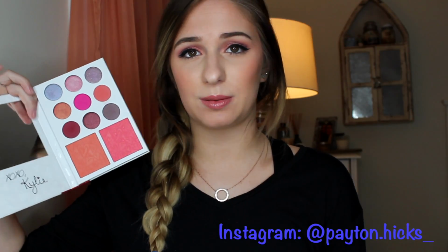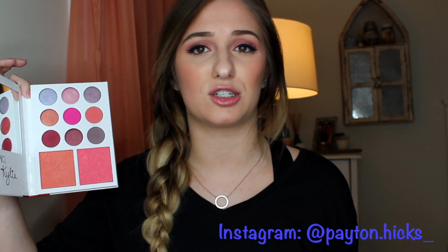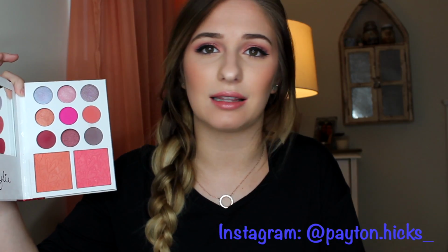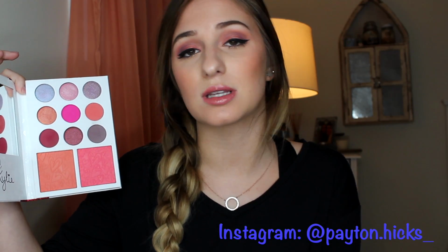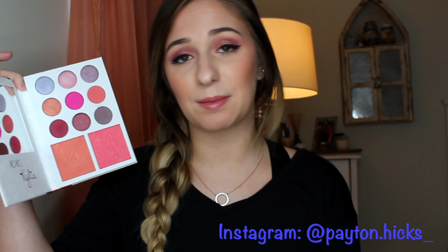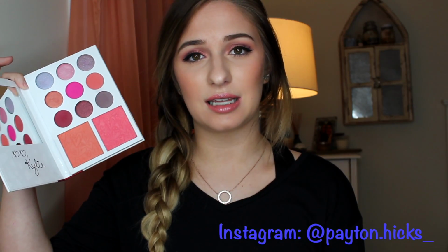So the first thing I'm going to be rating this palette on is the pigmentation. Now when I first saw this palette launch, Kylie had posted a picture of all the different swatches of this palette on her arm, and that was the first thing that attracted me. I loved the way they looked, the color payout was amazing, and so I figured, well, if it looks good on her arm, then it has to be amazing. So we are going to go ahead and give these a try.